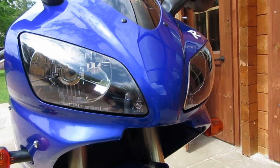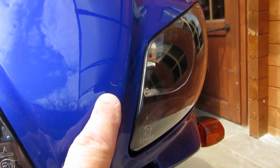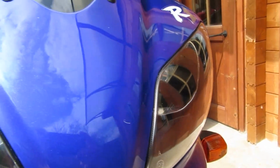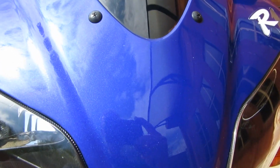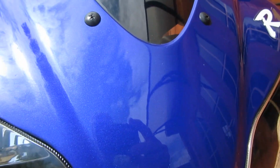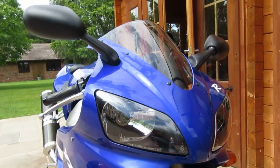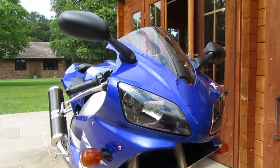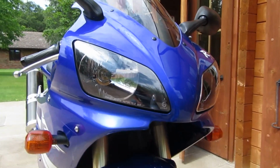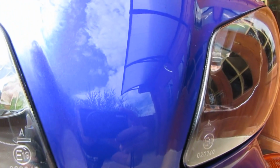Now if we're being really fussy, you can probably just make out the camera there, a tiny little chip or scratch on the nose cone there, and they may not even show up on the camera, but there are one or two other microscopic paint chips, just commensurate with a 4,500 mile bike. Obviously she has been used. We still think it's probably one of the best ones out there, but just in the interest of being completely upfront, that's the worst one, just that tiny little mark there.